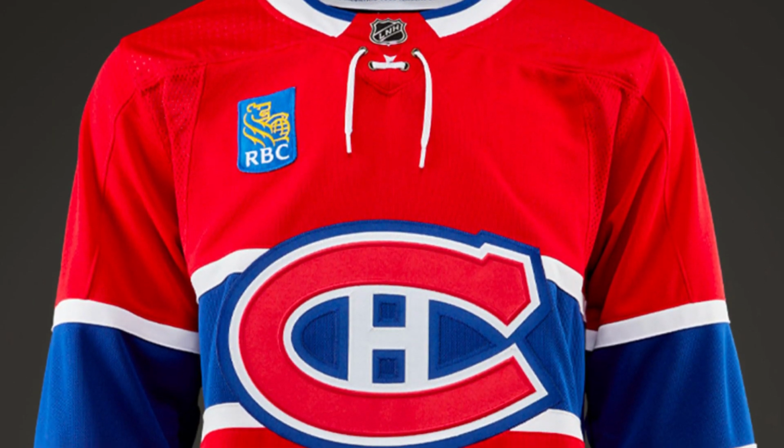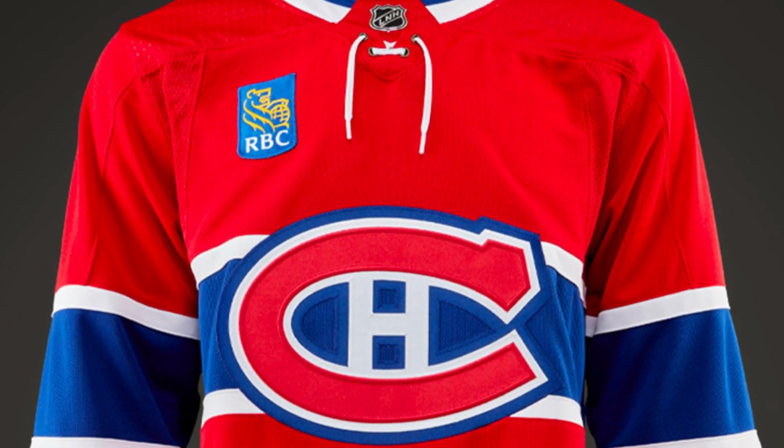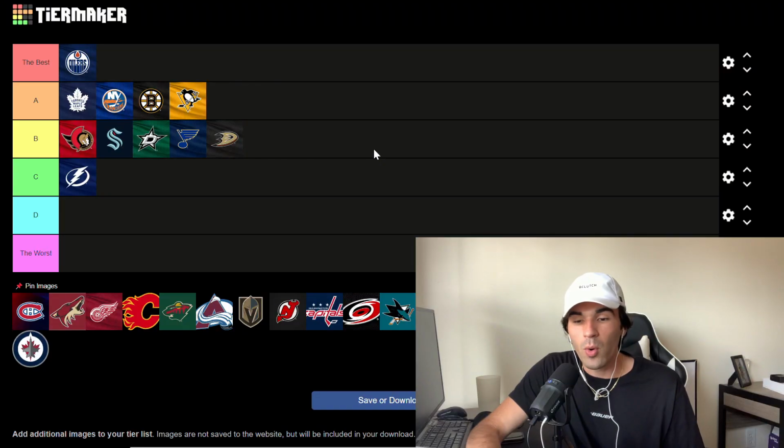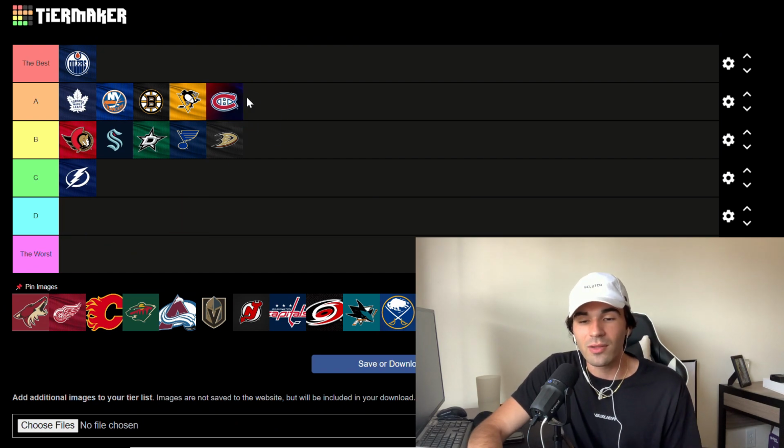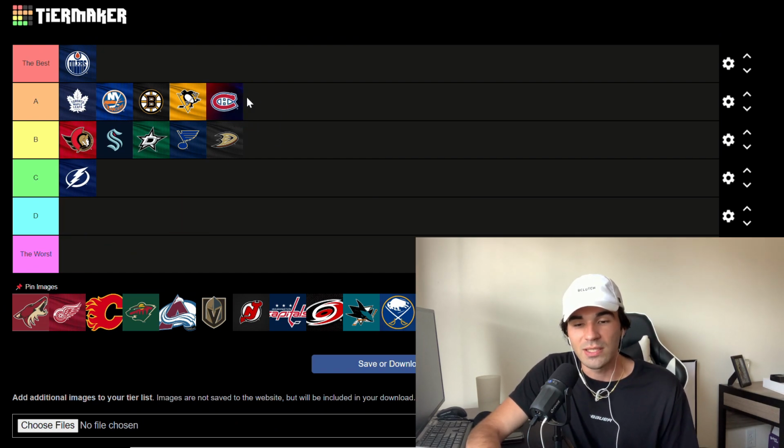Like the Toronto Maple Leafs, I feel like I would be doing it a disservice if I put it anywhere under the A tier. Classic logo, classic jersey, the red, white, and blue. It just looks amazing on the ice, and the more this jersey goes through time, the more it improves and just looks even more clean. So I'm going to leave it here in the A tier. I think it belongs with some of these other ones.